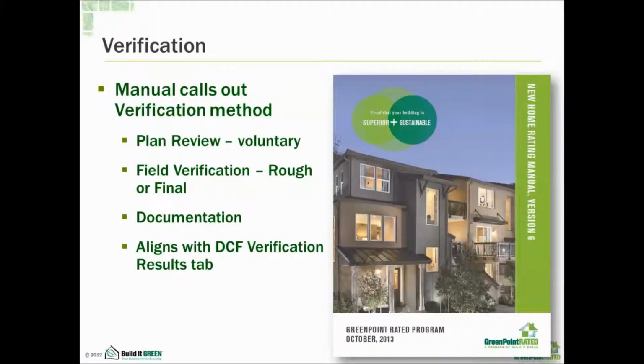First, under verification, one of the things we've done in the manual, and I think this will be very helpful, is we've called out the verification method. Within the manual, under verification, it's going to say plan review, which is really voluntary and something that should be done up front to make sure that the builder is on target to achieve the project. So the plans reflect the GreenPoint rated standard, or the specifications include the appropriate information.